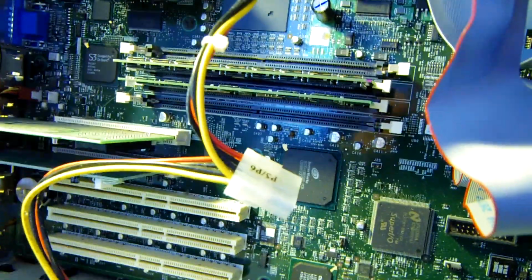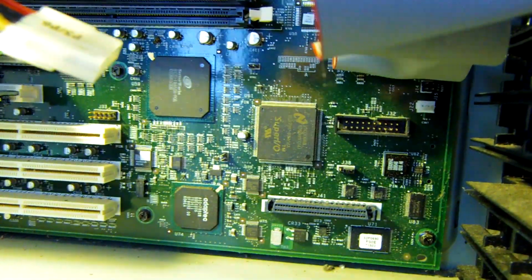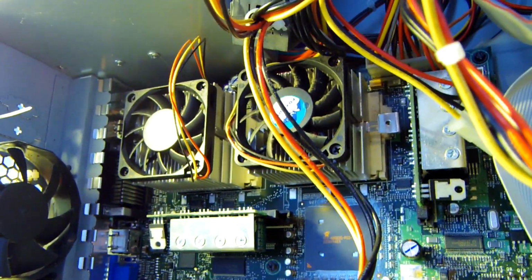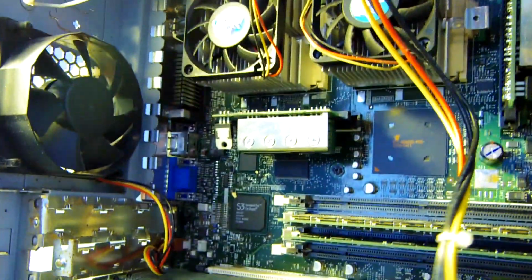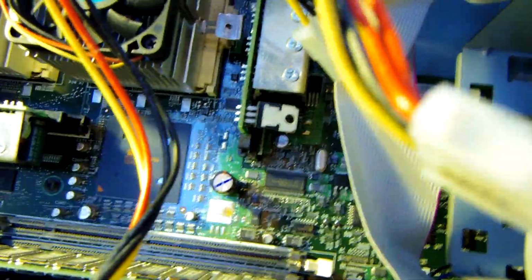I popped my camera off my tripod so we could take a closer look at the inside of the system, and what I'm looking for is the GPU because these are Pentium 3s and the graphics aren't going to be integrated into the CPU like newer computers, so it should have a separate chip just for graphics processing, and I'm looking for that right now. That looks like the North Bridge right there. Definitely not it.